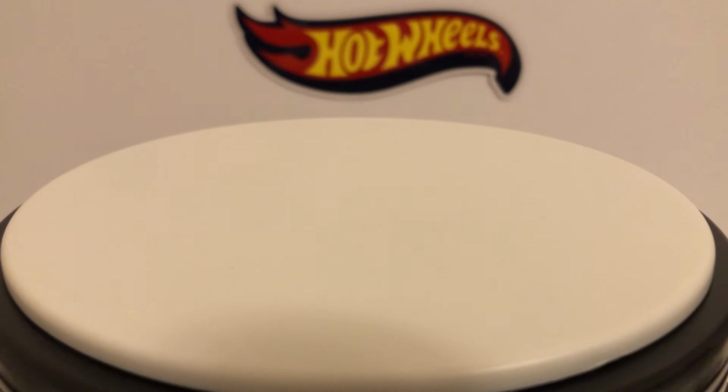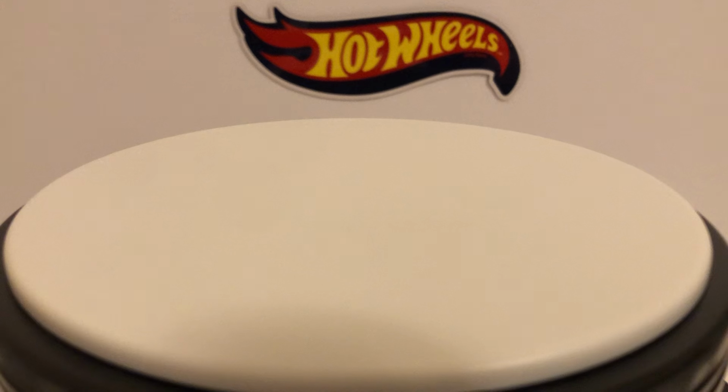I did not see the Mario Plumber van, but that's okay. Not really into that one. And there was a Beatles Highway Hauler, but I passed on that one. Not really a fan.